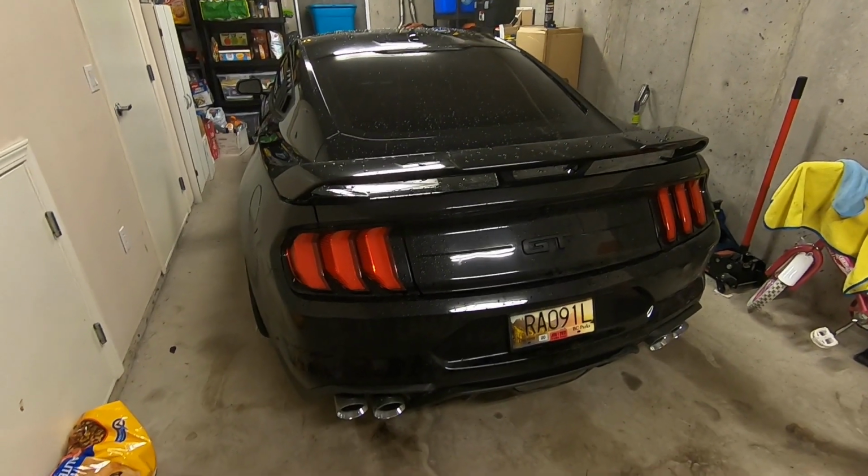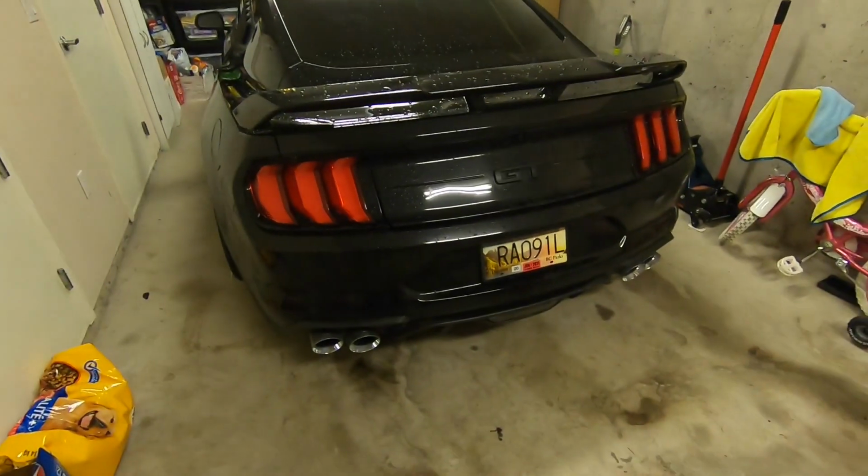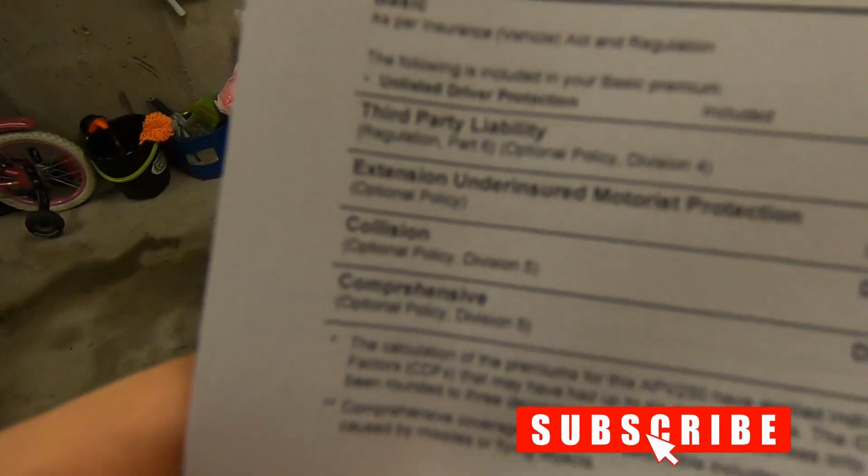But I'll go over some of this stuff. You can see, just so you believe it, that's the license plate number, same as that down there. Then you come over here, get you in the light. You can see basic insurance.